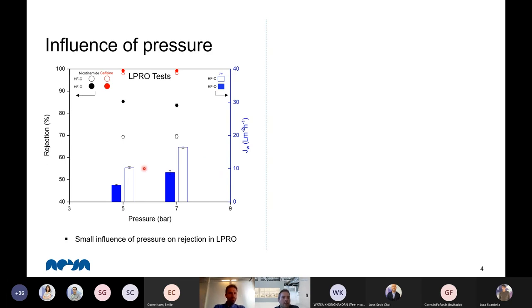What is plotted here is basically low pressure reverse osmosis results. The columns here are the water flux. For us, more interesting is the rejection data plotted by those data points here. And what we see basically is, especially for nicotinamide, for caffeine all membranes were rejecting quite high, but for nicotinamide, what we might see here is a small difference between 5 and 7 bar. But compared to the difference to forward osmosis, that difference here is quite small.